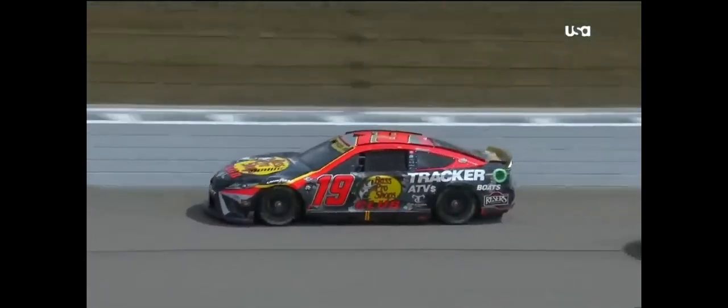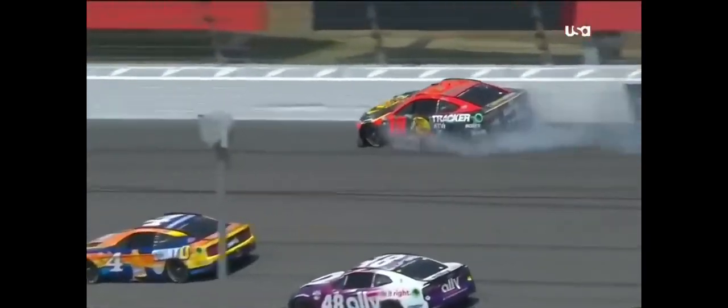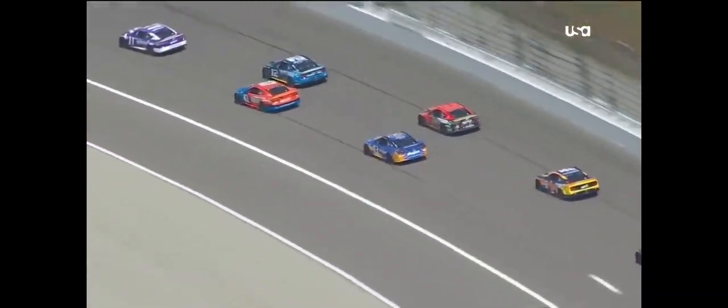Lost 4 points last week at Darlington with a miserable day. Comes in here plus 25 to the cut line. It's going to put him right on top of that cut line going into Bristol. Rick, a great regular season. All of those points used up, and Bristol is not a great track for Martin Truex Jr. next week. Concerned coming into this race that his car was going to be good enough.